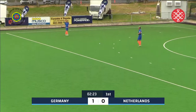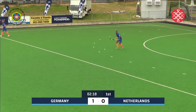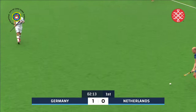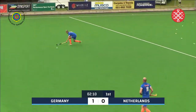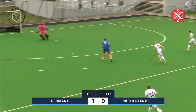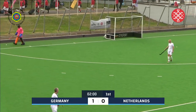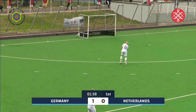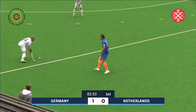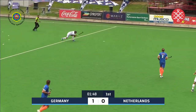Got to believe that the winner of this one will top this group and go forward to the 1-versus-1 playoff next week. Both teams have already dispatched of Wales and Argentina, with Germany sitting on top of the group with 9 points after 3 games. This is though the Dutch with 6 after 2, so they would join the Germans should they emerge victorious here.